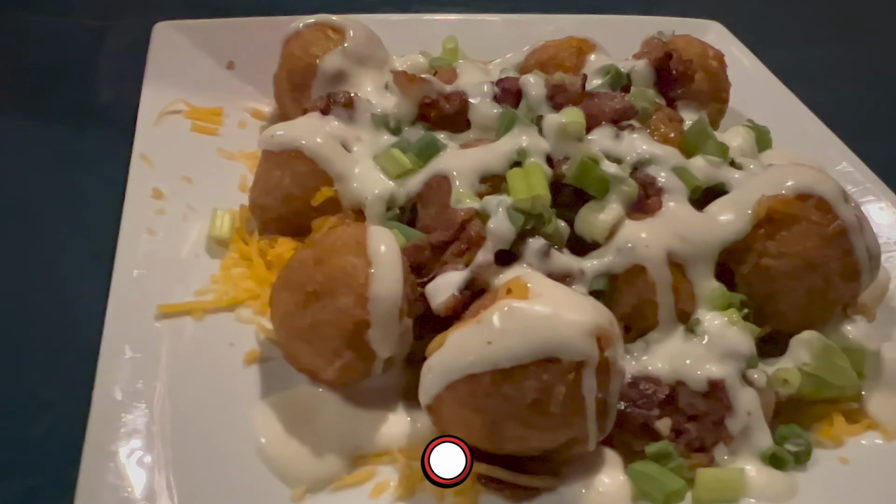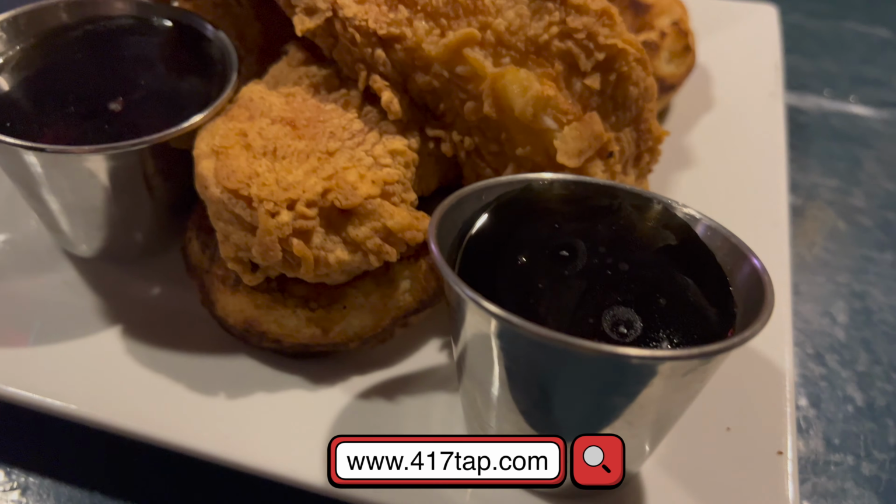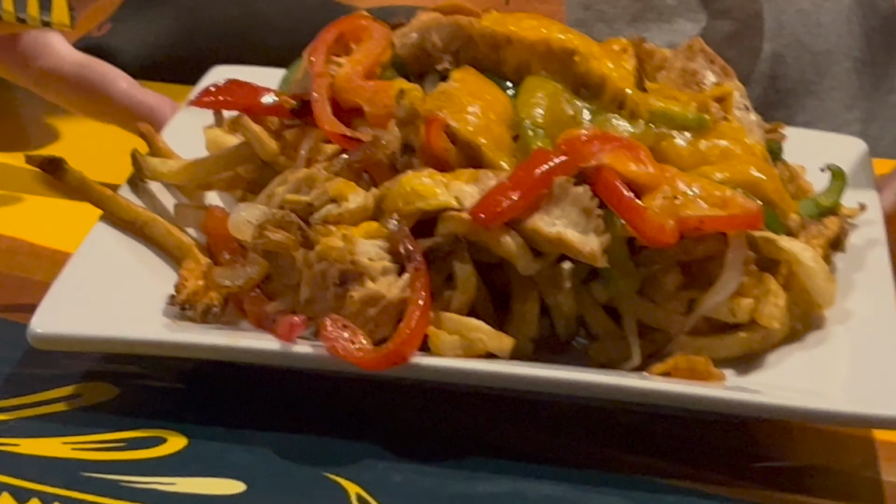Went and got a bite to eat. I had some stuffed mushroom appetizers that were great, and then some chicken and waffles. Wife got some fajita fries, also great. And then after we filled our bellies, we went back and played some more pinball because we couldn't get enough of the new Godzilla machine.